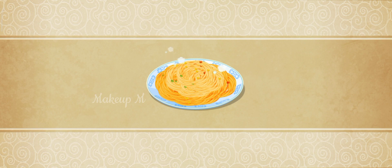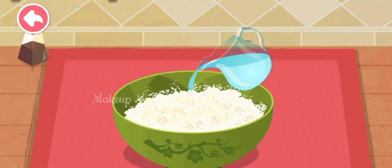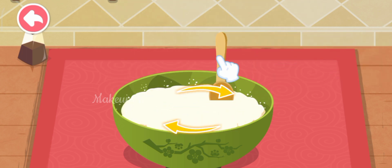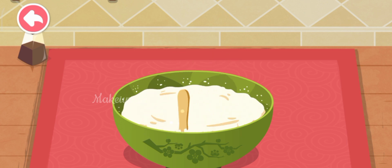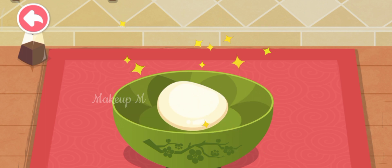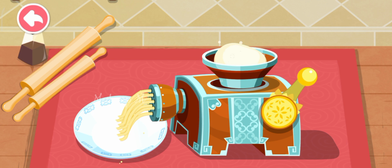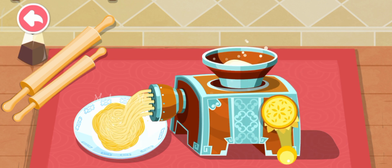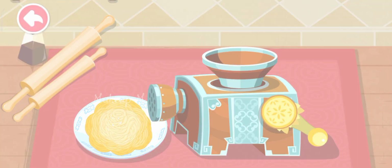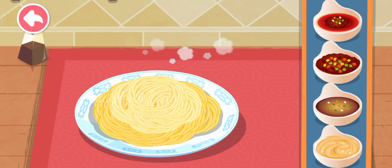Noodles. Let's cook some noodles. Use the spoon to prepare the noodle dough. Use the noodle maker. The noodles are ready. Choose your favorite sauce.